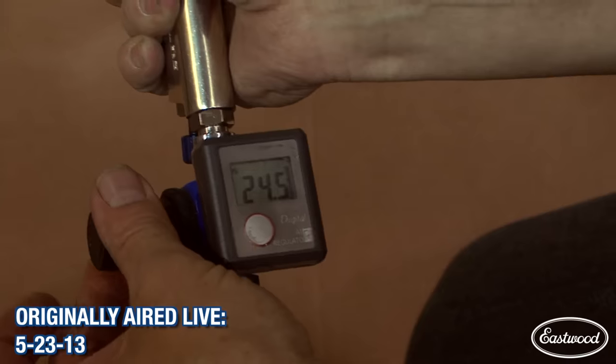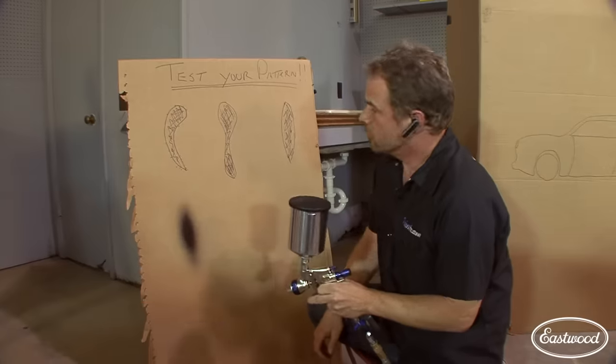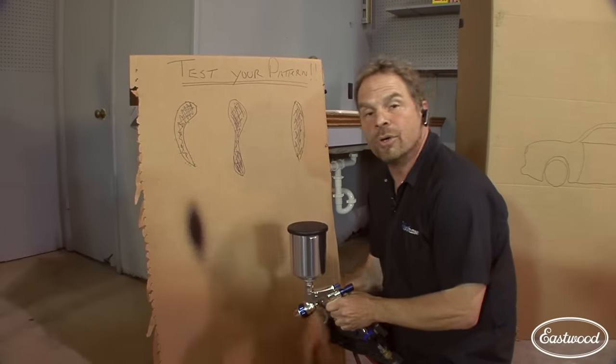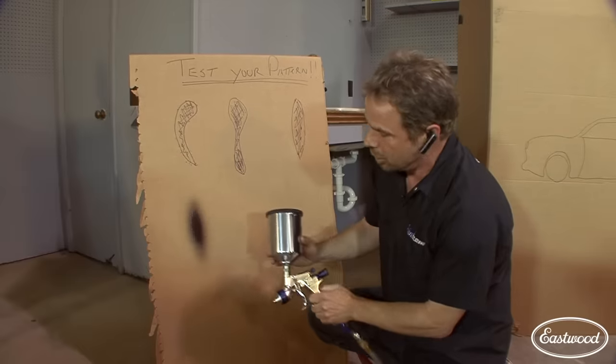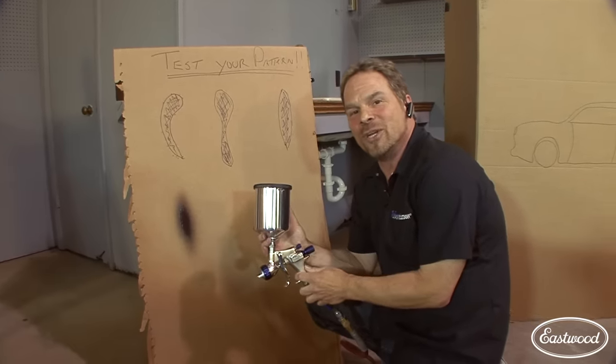So we're gonna stick with a fairly low pressure. We're about 24 at the inlet. So let's do it, let's give it a shot. So what do we got there? We have the perfect elliptical pattern. We've got the football right there, buddy. The reason we have that is because we're allowing the spray gun to do what it's designed to do.